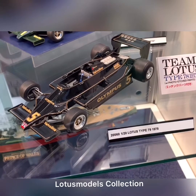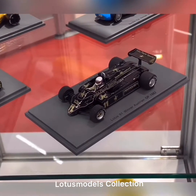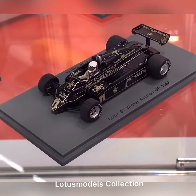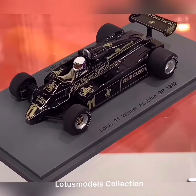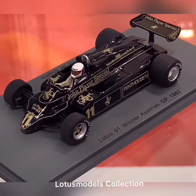And we walk on to Spark. There we see the Lotus 91. Of 15 races in total, 1 win and 2 podiums. It was the last year with a non-turbo Formula 1 car for Lotus. It was also the last year for Colin Chapman. He passed away December 16th, 1982.